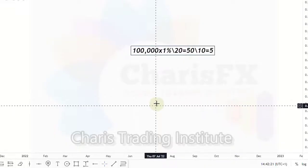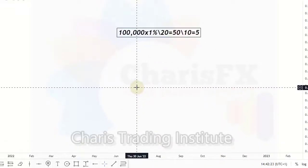Okay, so what is the logic behind this? If you lose 2 times or 3 times, you only lose 3% of your account. But remember, your daily drawdown is actually what? Your daily drawdown is 5%.